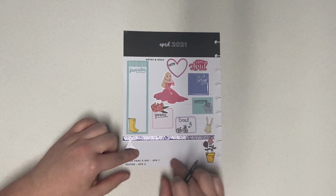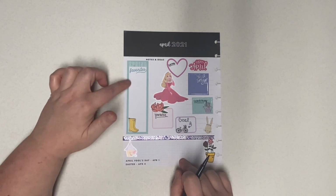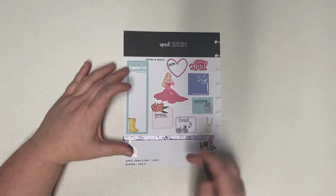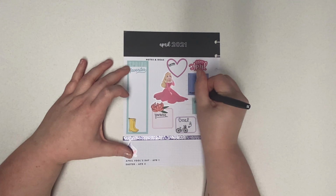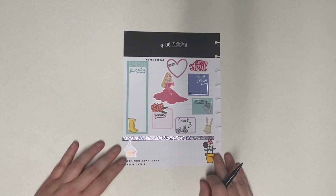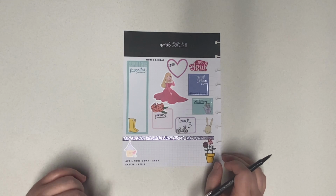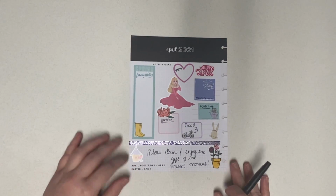My affirmation, I'm going to write down here. And I might leave this blank and then fill this in as I go. And here I'm just going to put a memory from April. Some kind of little memory there. And then my affirmation for this month is slow down and enjoy the gift of the present moment. I'm just going to write that out here. Okay, I think that's it for now.